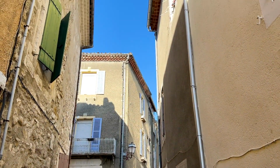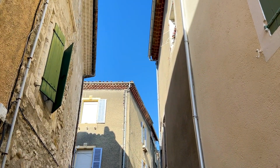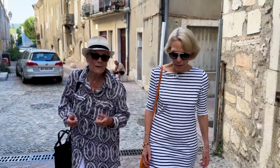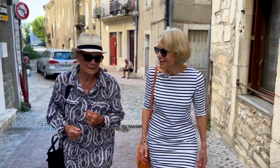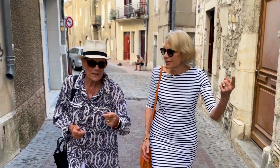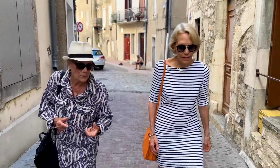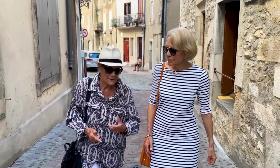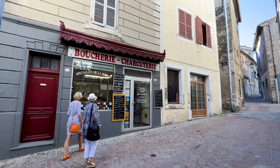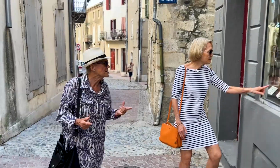Well, you know, Jean, there are no shops in the old town. We have a market on Tuesday mornings, and we do have an old-fashioned butcher, charcuterie, because in the Ardèche, well, you can see the saucisson here. That's typical of this part of France, and typical from this part of France is the pâté with chestnut. It's very nice in there.